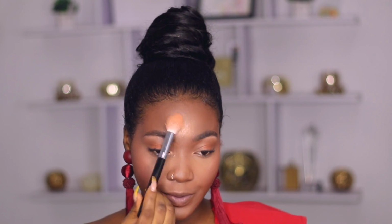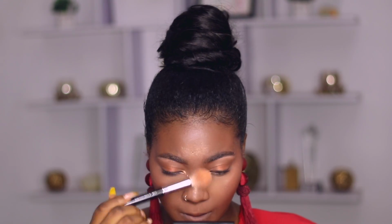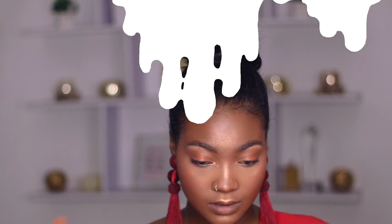So yeah, I just went ahead to apply it to my forehead. I love a forehead highlight because I don't have that big of a forehead, so I really like that look. So yeah, I applied it to my chin, my top lip, my what's top lip? What is that thing called?